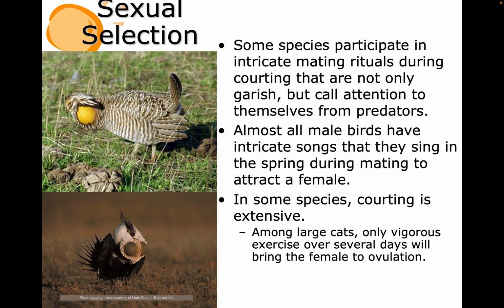Some species participate in intricate mating rituals during courtship that are not only garish but can call attention to themselves from predators. Almost all male birds have intricate songs that they sing in the spring during mating to attract a female. In some species, courting is extensive. Among large cats, only vigorous exercise over several days will bring the female to ovulation. And this is the way it is with cheetahs.